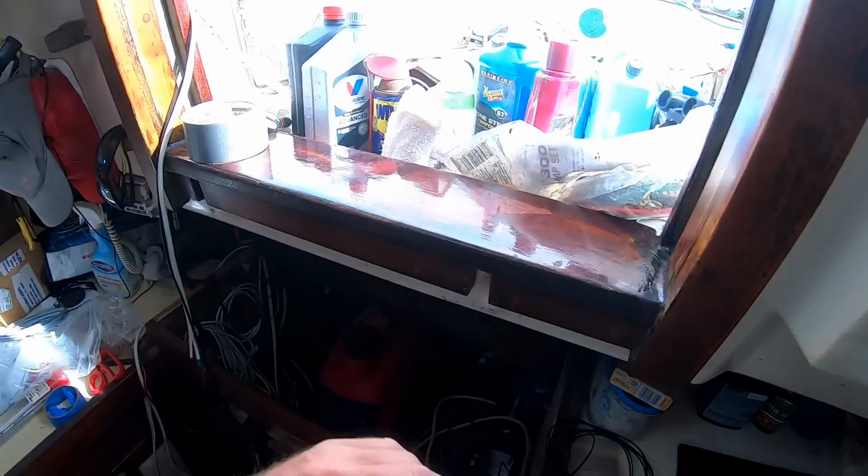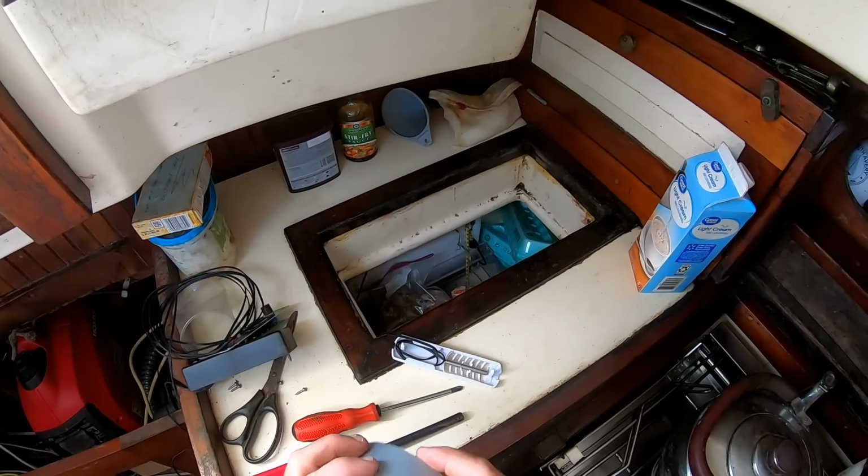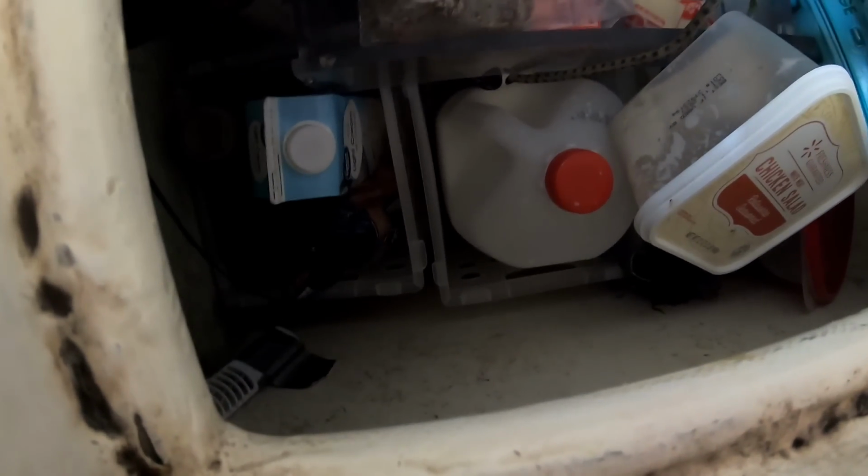So for now, I'm just going to use duct tape. Can't see that, but I put it in here. And you want it as far away from the holding plate as possible, and you want it as low as possible too. So I just have to be careful taking stuff in and out because it's only a temporary installation.